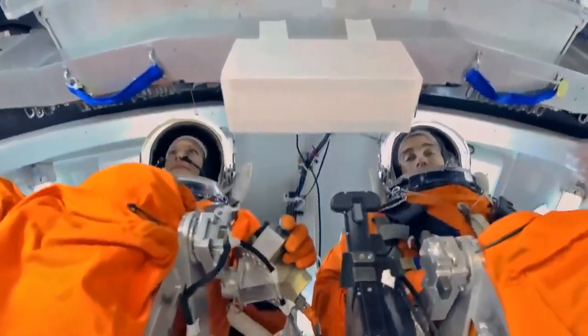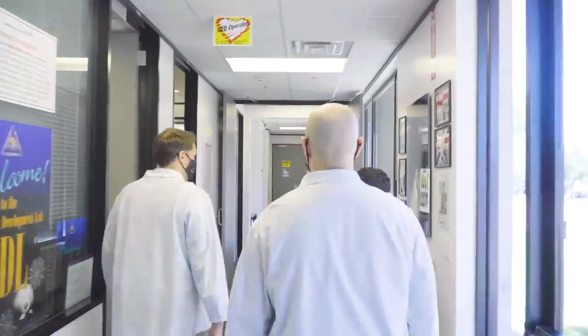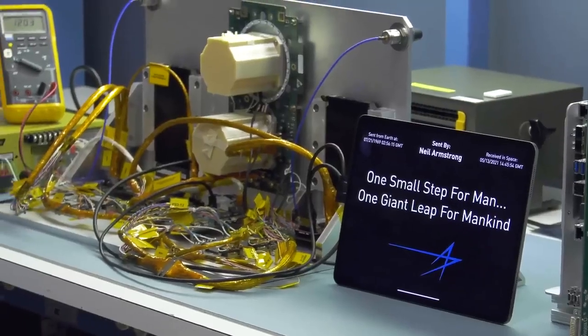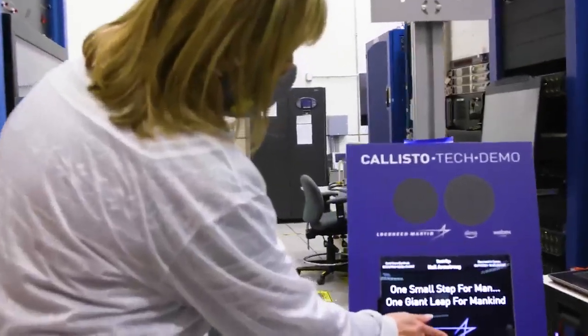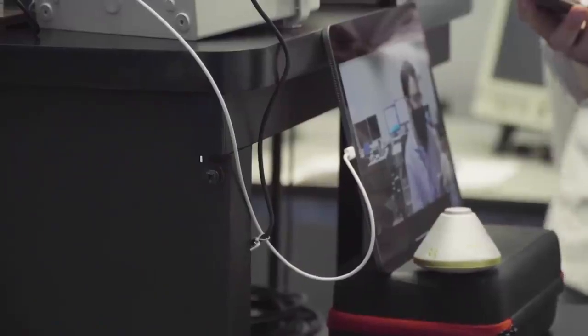In addition to space biology, we'll be learning about how to make astronauts more effective in the Orion in the future. An example of that is something called the Callisto Technology Demonstration. Lockheed Martin built the Orion spacecraft for NASA, and we'll be flying a secondary payload that's a demonstration payload called Callisto. So we took the technology from Amazon for Alexa and the WebEx technology from Cisco, and we built a digital assistant, if you will, a custom space-qualified Alexa.